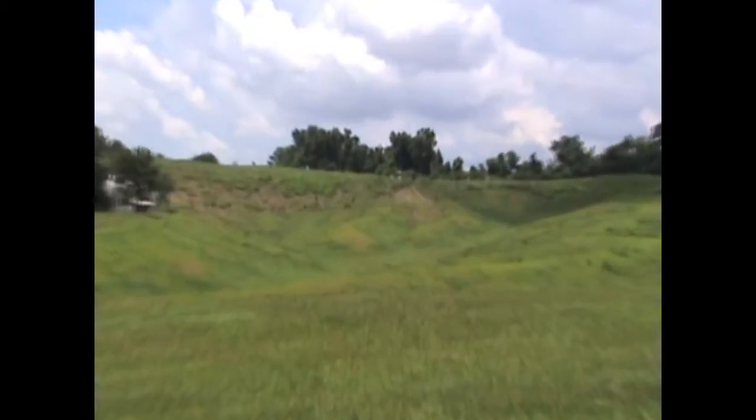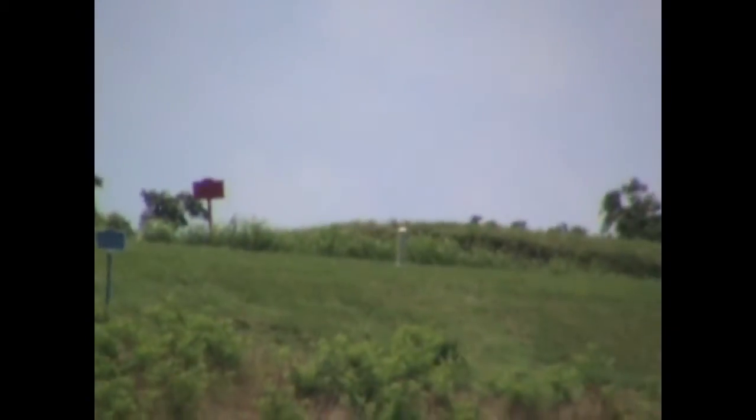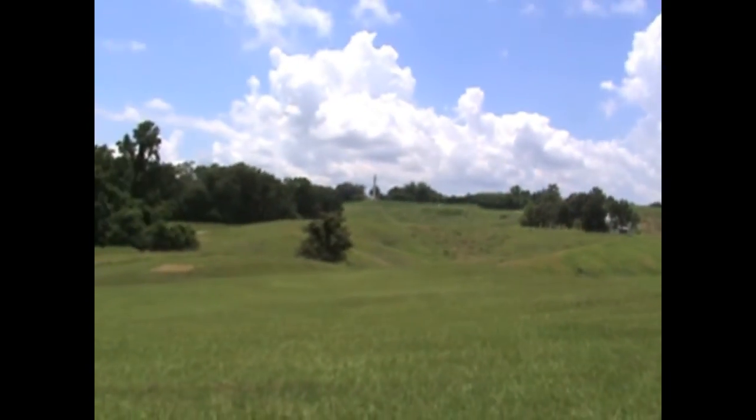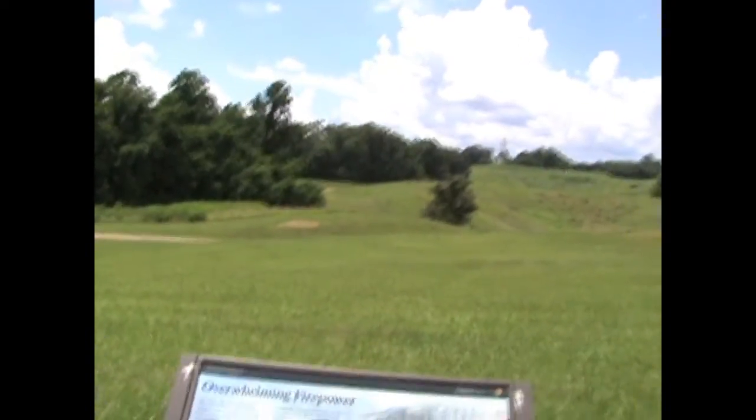See all the ditches? These are things that the Union soldiers were ordered by General Grant to dig as close to the Confederate lines as possible. And they had to dig them close enough, and deep enough, that their heads didn't stick up because of the sharpshooters.